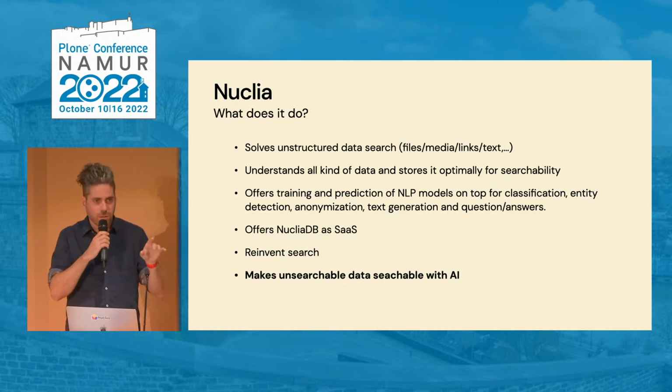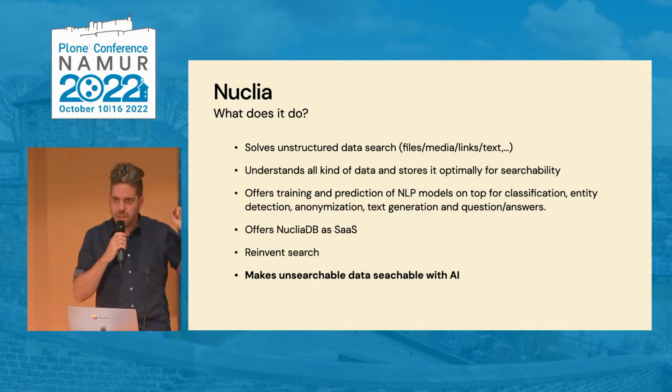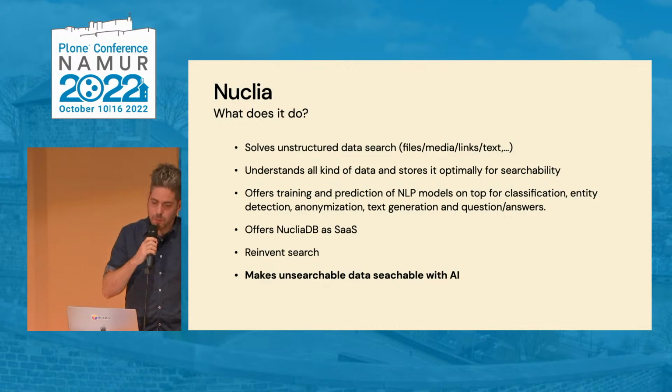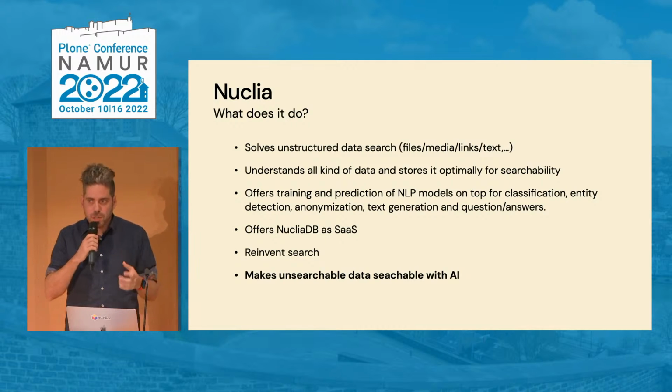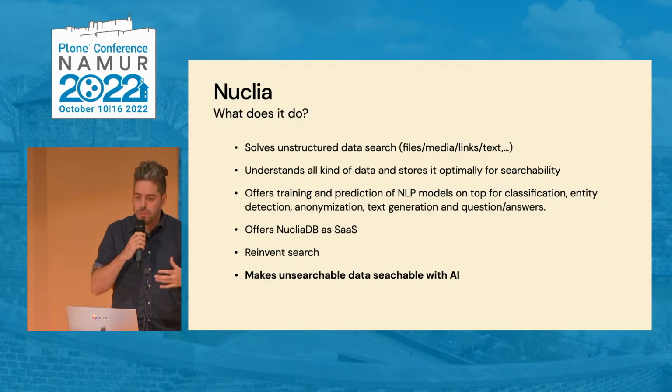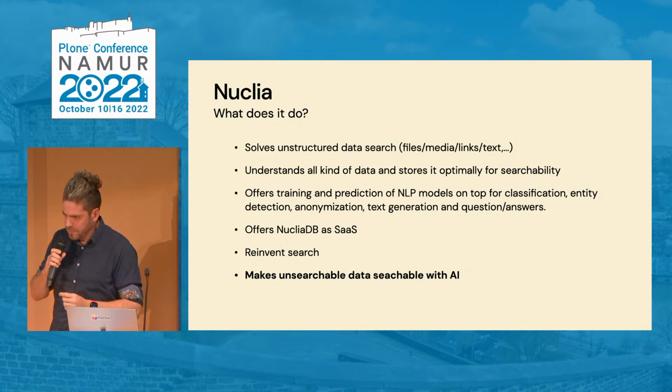You can see in GitHub Actions the triggers that deploy the database on merges to main, to production. And at the end, we want to make searchable what's unsearchable right now, reinvent search. So this is our goal, this is our mission.